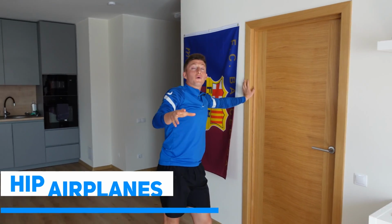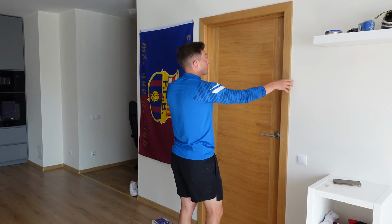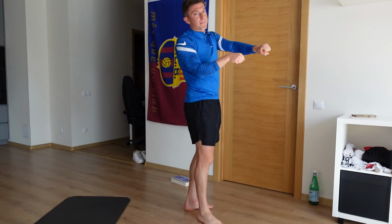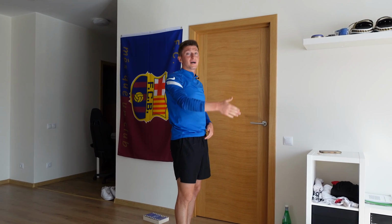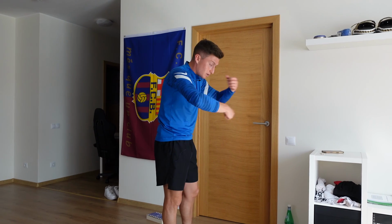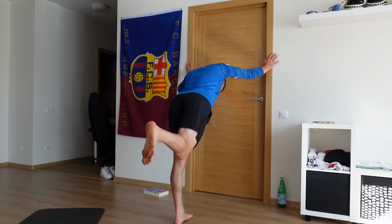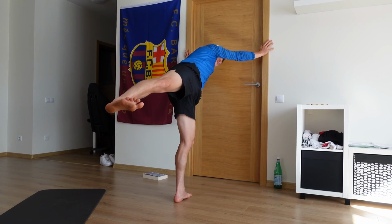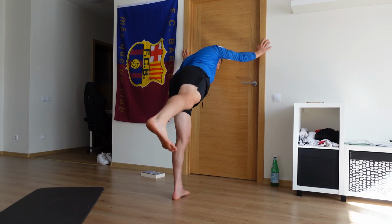So the next exercise we're gonna go into is hip airplanes. You can either work with 2 barbells if you're in a gym, or you can work with a door hinge, which is quite easy. This is gonna work on the separation and the rotation of the hips. A lot of footballers, our hips are stuck and tight together because, like I told you, we're constantly sitting, we have these repetitive movements, so over time it builds up this stickiness. So we balance on one leg, we have the other leg straight, and all we're gonna do is rotate the hip.